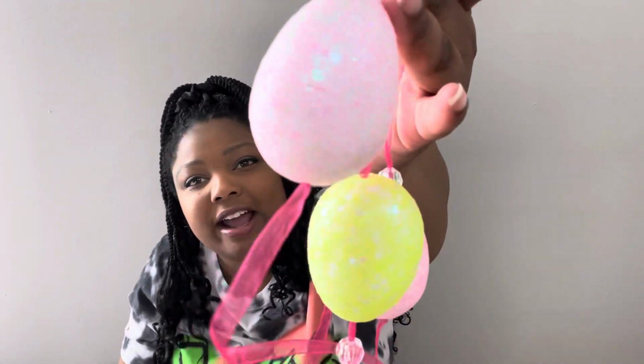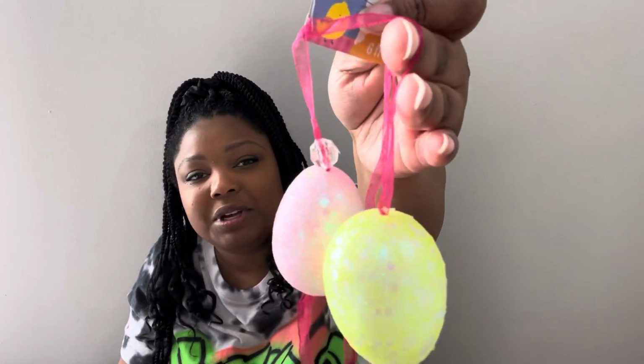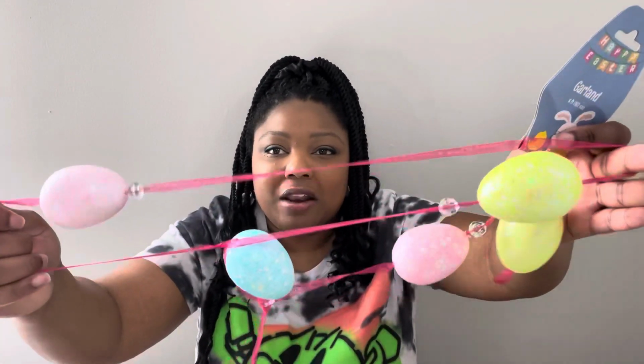So this is a repeat item, and it's just Easter egg garland, and their eggs are made out of styrofoam, as you can see, and they have glitter on there, and they have the beads. I don't know if I'll leave it like this though. I'm pretty sure I'll craft with this.